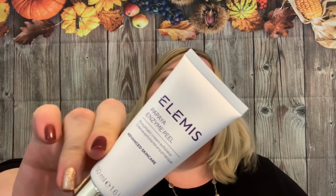All right, and then, oh, I've had this before. I love this. This is from Elemis. It is the Papaya Enzyme Peel Enzymatic Cream Exfoliator. I am super pumped about this. I'm so excited about this. All right, and we have one more item.